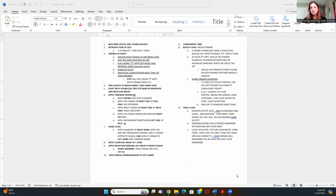So this is my cheat sheet. So I have what I've done. Again, if you've become a qualified consultant, you will receive this on a laminated card. It will fit into a beauty coat or into your tote, your carry tote, your business tote that you can refer to. Okay. First thing you want to do is when you're at this party, right?